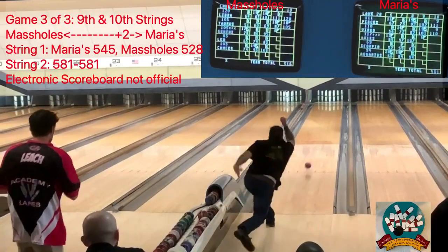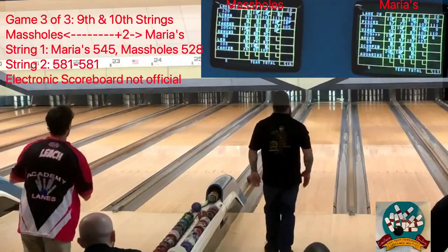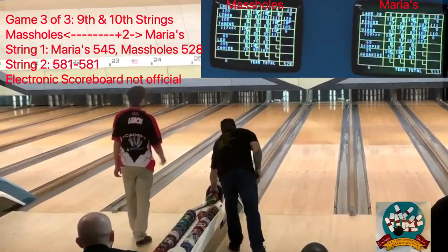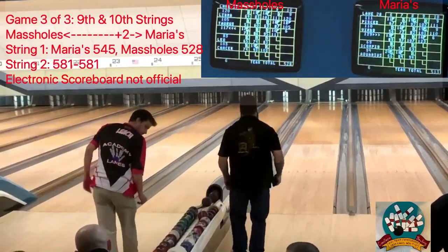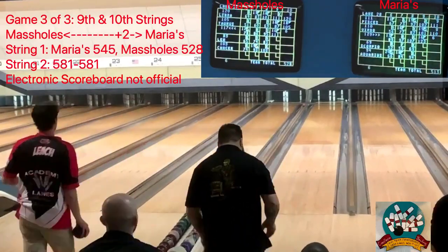Wouldn't it be something if they tied after 3? On the fill. 6. 123 after 9. 6 in his fill. Still tied. 111 after 9. Who wants it more?